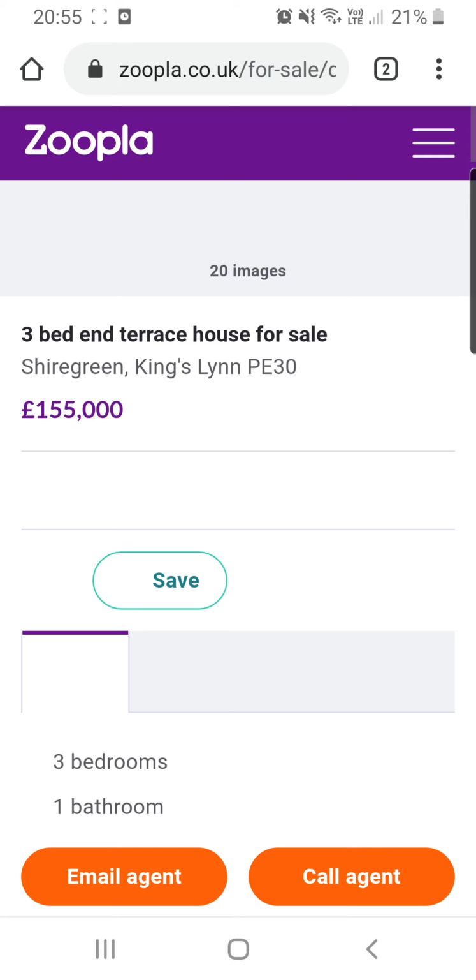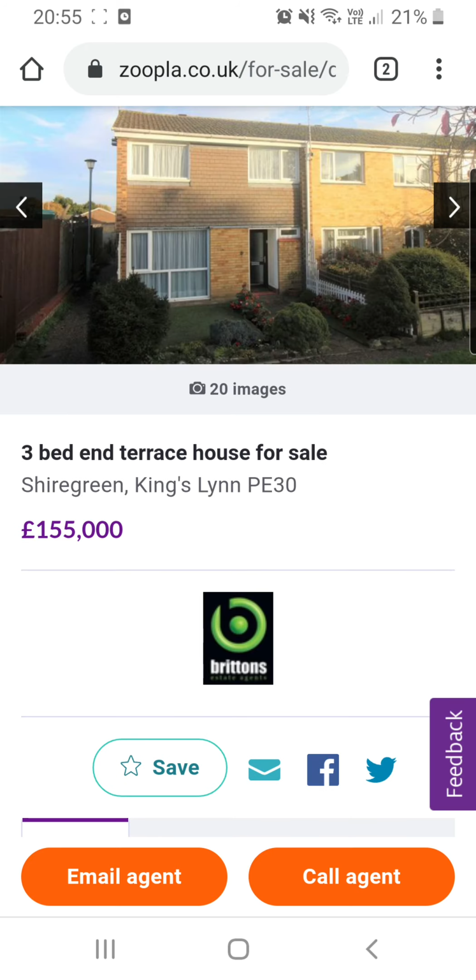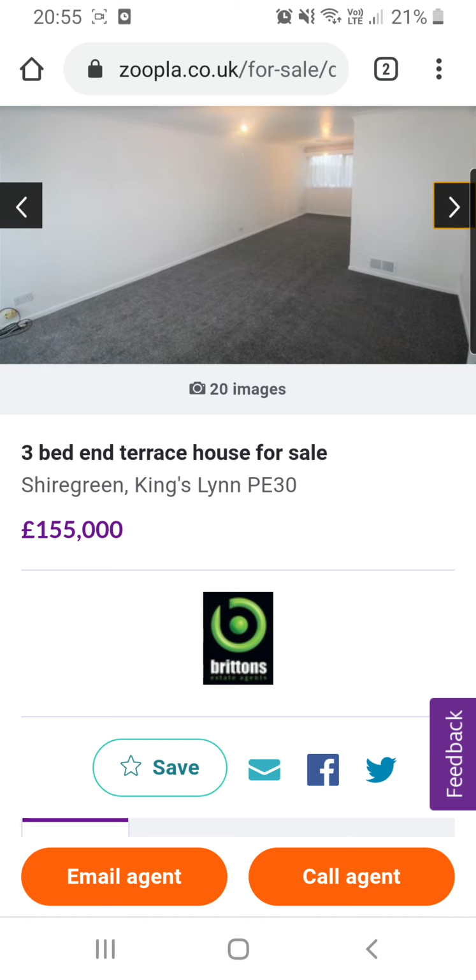Chain free usually means, say, a landlord who's selling the property because they've rented it out for a while and no longer want someone renting or living in their property. It can also be a good indicator of places where people have passed away, because they're no longer living at the property, so there's no one going to be buying at the end of it. It can also be where there's a divorce, and so this can be quite a good example.